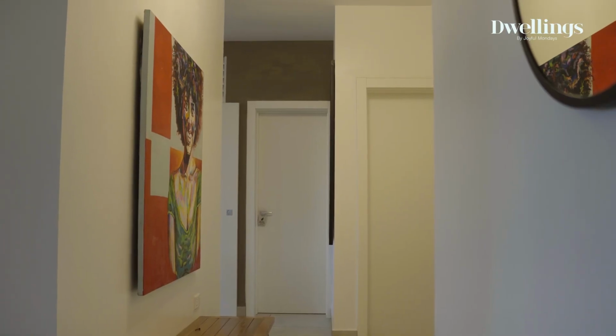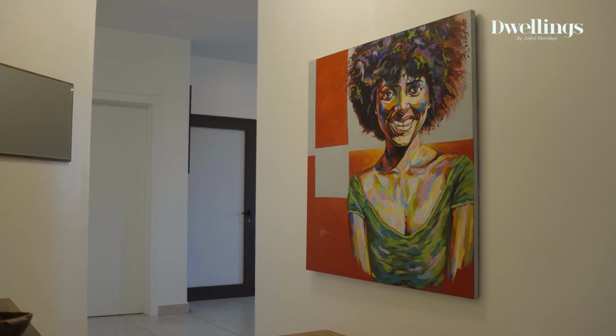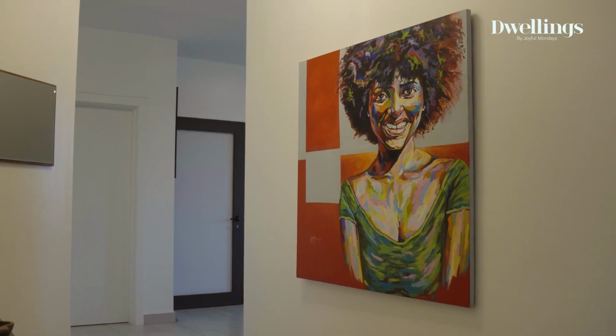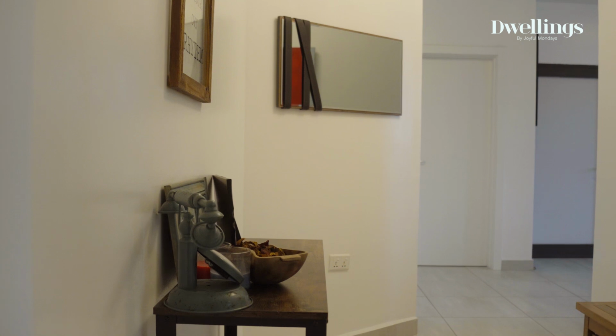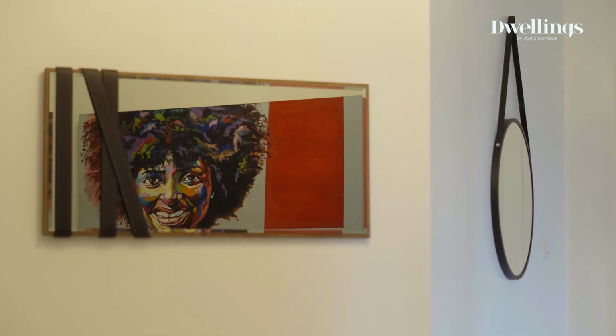There's a painting there as well of a young lady who's smiling. The reason why I got that painting was because of that broad smile. When you see it, the first thing you do in response to it is to smile as well because of that broad smile. And then a few mirrors just to open up the space.